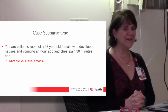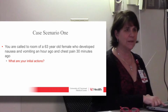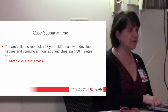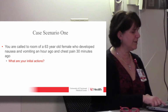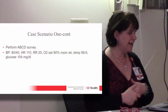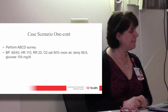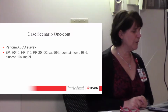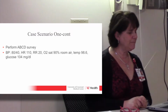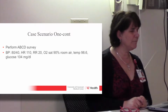Check her airway. Good. All right. Yes, airway, breathing, circulation, do your ABCDs. Right. Vital signs. Good. Your vital signs, differential diagnosis. So we do an ABCD survey, and during that we get her blood pressure, and it's 80/40. Her heart rate is 110. Her respiratory rate is 20. Her O2 sat is 90% on room air. Her temp is 98.6, and her glucose is 104.